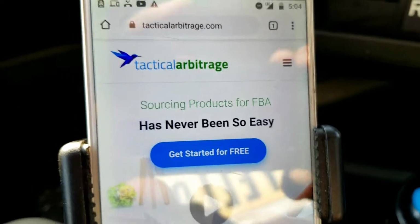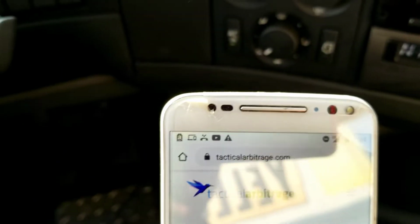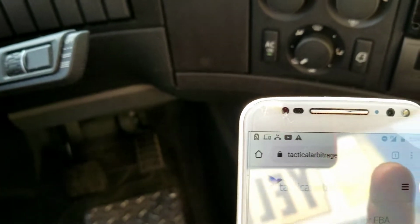That's where we do the yakking. Now it's time to get down to business. So watch what happens, because what we're doing, as always, we're using my favorite software, which is Tactical Arbitrage. And of course, I want to show you that you can use it from anywhere.